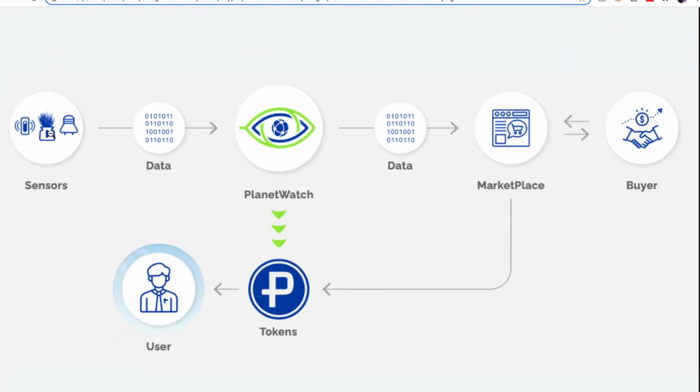You have your sensors which send data to Planetwatch. Planetwatch in turn uses that data and makes it available to the marketplace, where buyers, including governmental organizations and external companies, buy that air quality data. In return, Planetwatch rewards the user through the use of the Planetwatch token by paying that into the Algorand wallet.